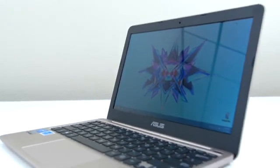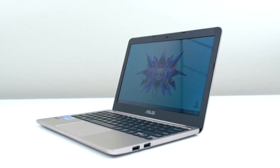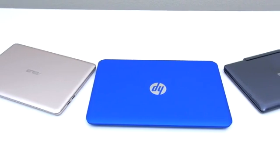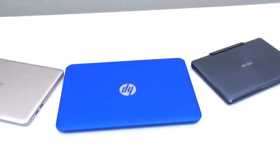Now let's take a look at the performance of each laptop, starting off with the Geekbench test. Both of the ASUS laptops are running on a 32-bit architecture, whereas the HP Stream is running on a 64-bit architecture, which is why I ran the 32-bit benchmark on all the laptops to keep it a fair test.